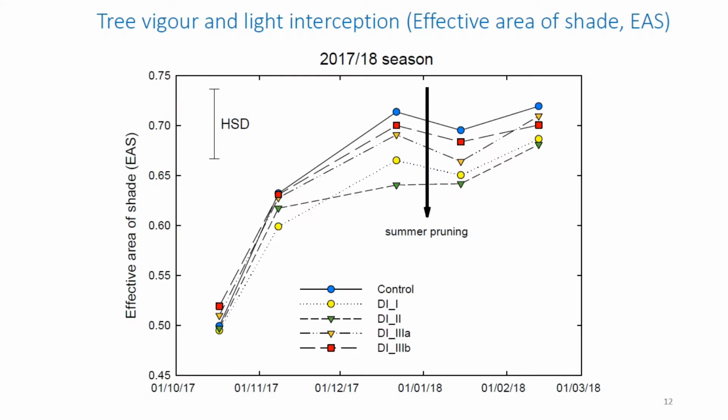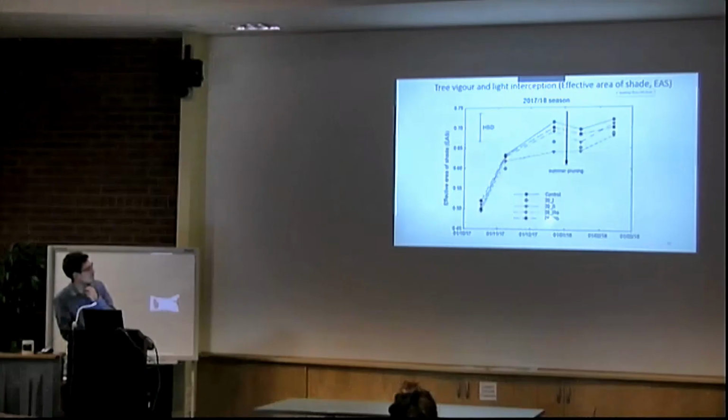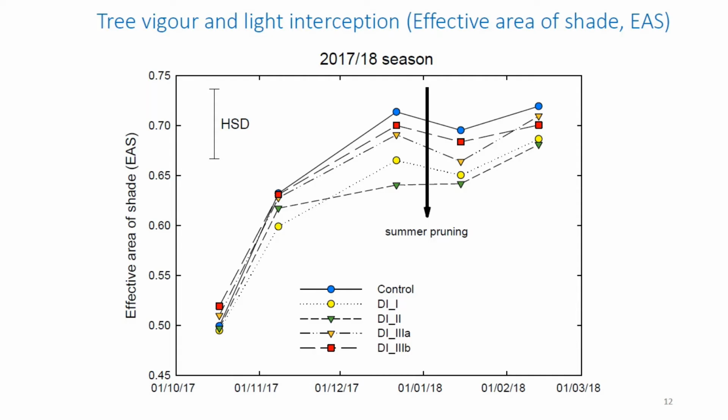For what concerns the light trolley measurements and ceptometry measurements, we calculated the effective area of shade, where we can see that there is an increase in the canopy light interception, except for the deficit irrigation in stage 2, which, as I said, influences vegetative growth. But then after the summer pruning, we have a reduction, of course, of the vegetative area of the canopy, vegetative volume, and then there is an increase towards the end of the season once again.